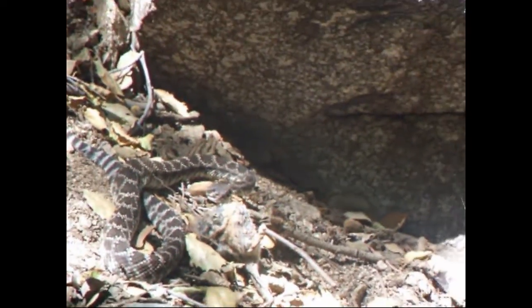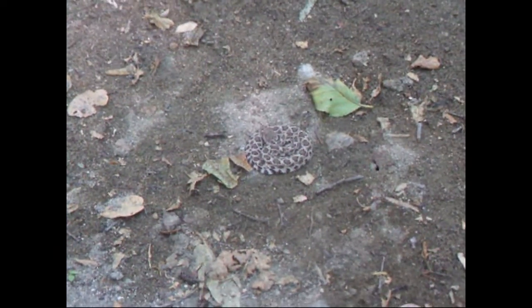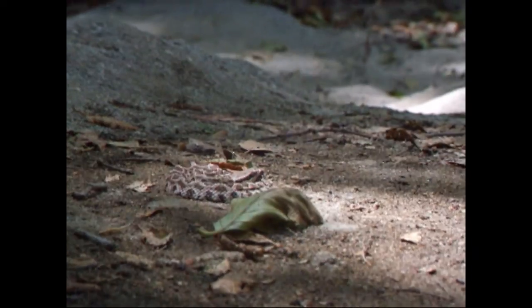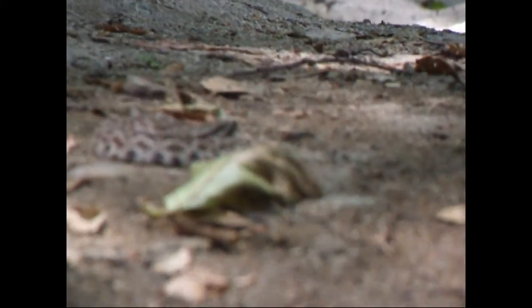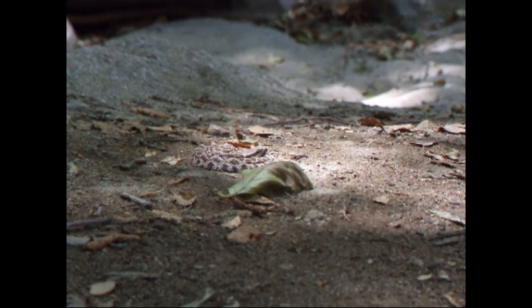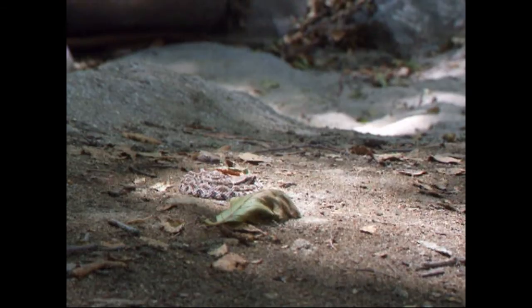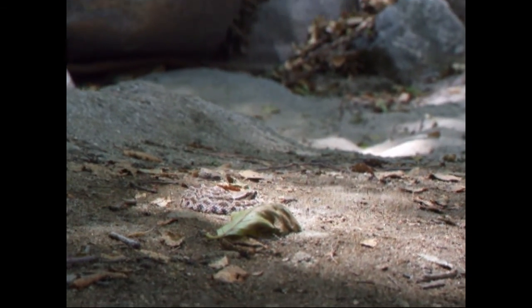I step off the rock I'm on to let this guy go about his business, and there is another surprise on the ground right in front of me. Here is a second rattlesnake. It is just a baby. It's very tiny. But, you know, they are as potent as adults. So we will give him some space, and we'll head on out of here.